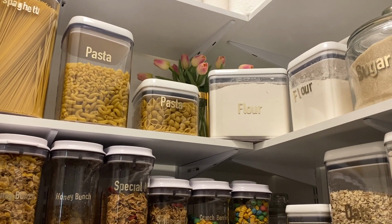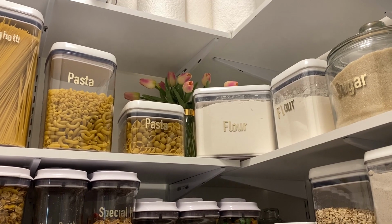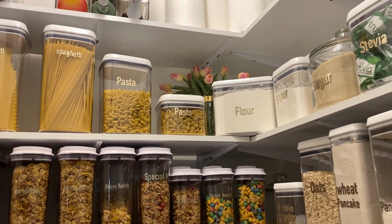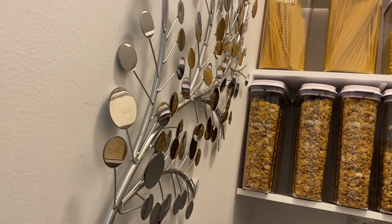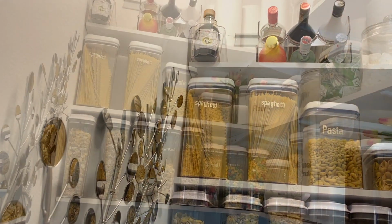So last minute, I didn't like how the back was looking, so I added some flowers, some tulips that I got from Amazon in the back, and I think I really like it. This is the final look of the pantry. I really love it. It turns out much better than I expected.